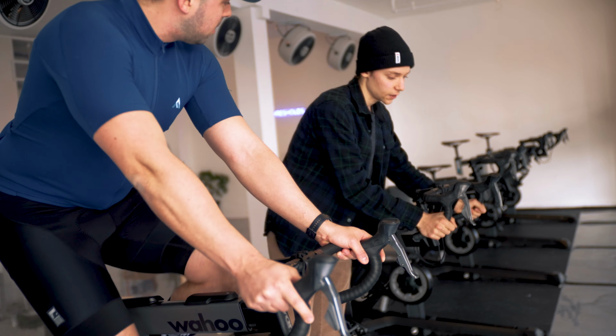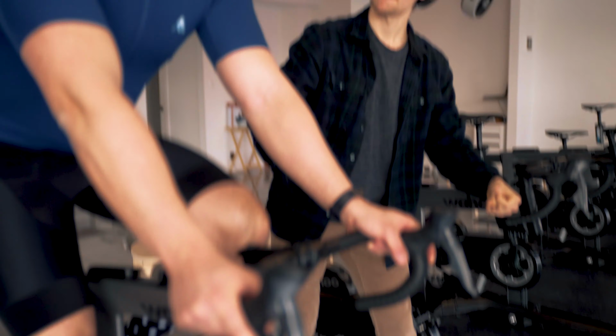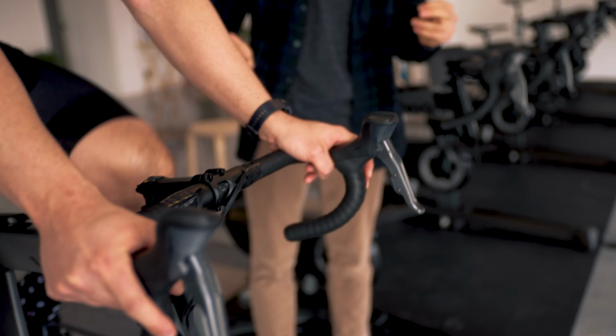We want to do this so we get your center of gravity just that little bit lower. It's a little more athletic position when you're down here. Yeah, hands in the drops like that. Okay, and then like we said, we're going to put it all together. You're going to stand up, keep that upper body nice and tight. The idea is all the power you're generating is going into the pedals. It's going to be helping you go forward, helping you go faster on the road.